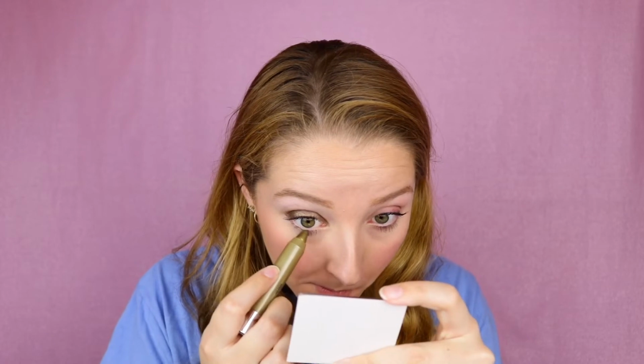Let's see how this looks as an eyeliner. I really like it as an eyeliner because it's so easy to apply in this chubby stick form, but it looks like so much more dramatic. It has a gold shine effect to it that looks so pretty and different from just a regular green or black eyeliner. So this is definitely something that I would love to use as an eyeliner, even for just like a casual type of look, to draw the attention to my eyes.